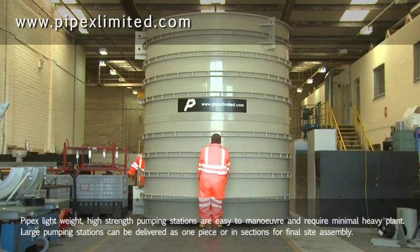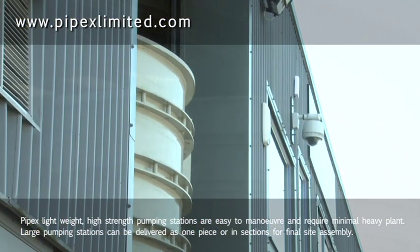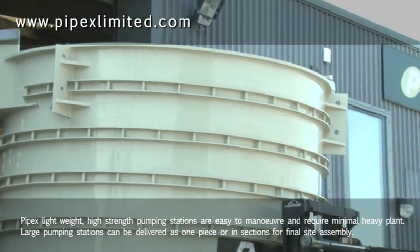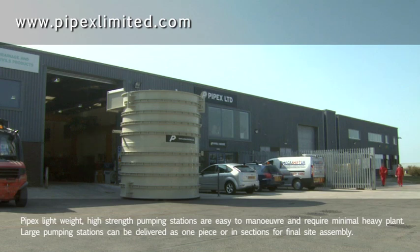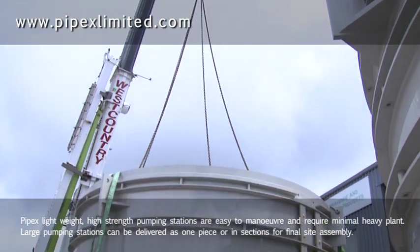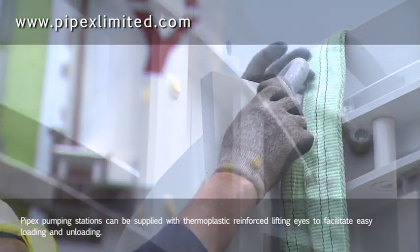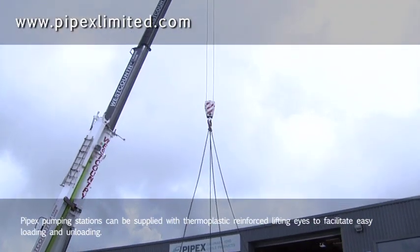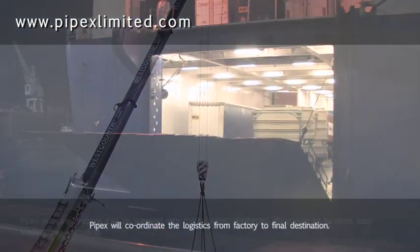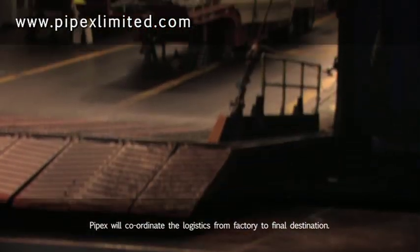Pipex lightweight, high-strength pumping stations are easy to maneuver and require minimal heavy plant. Large pumping stations can be delivered as one piece or in sections for final site assembly. Pipex pumping stations can be supplied with thermoplastic reinforced lifting eyes to facilitate easy loading and unloading. Pipex will coordinate the logistics from factory to final destination.